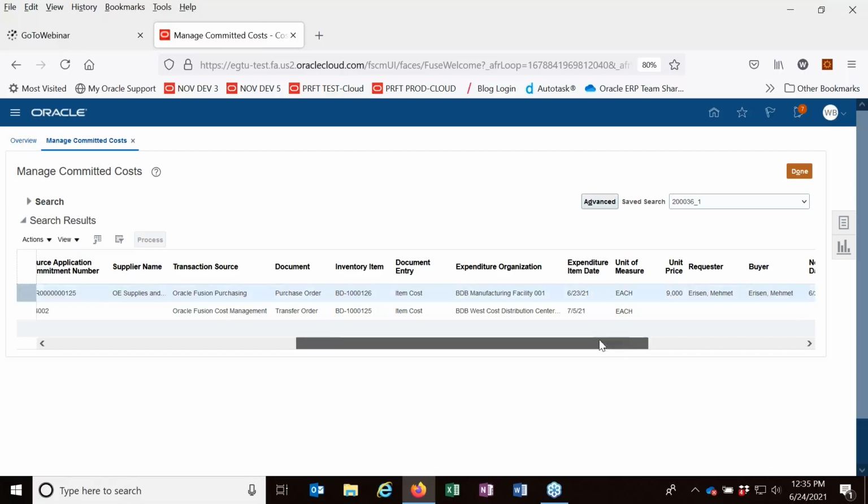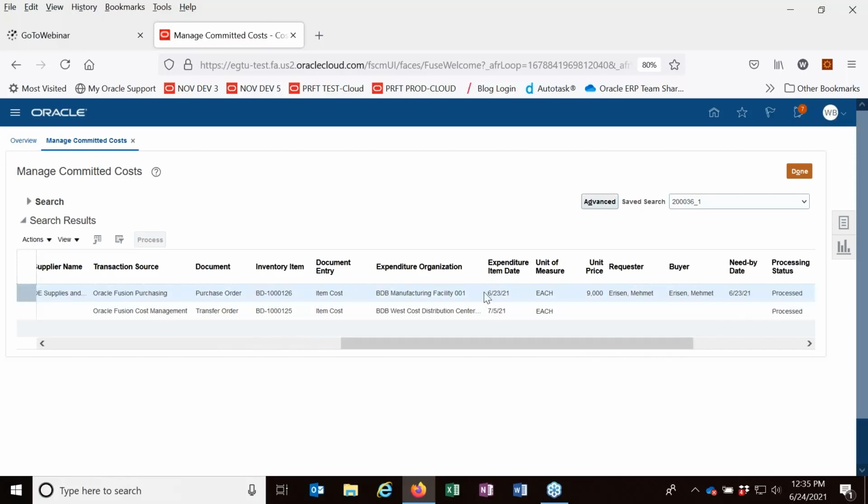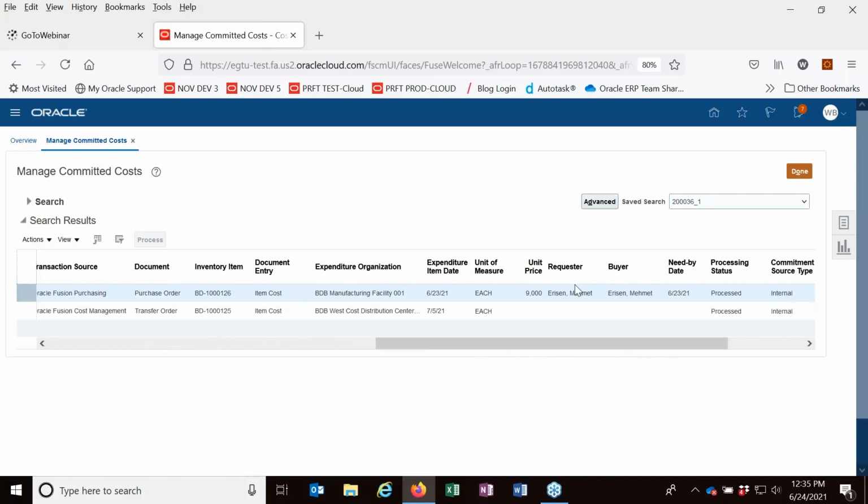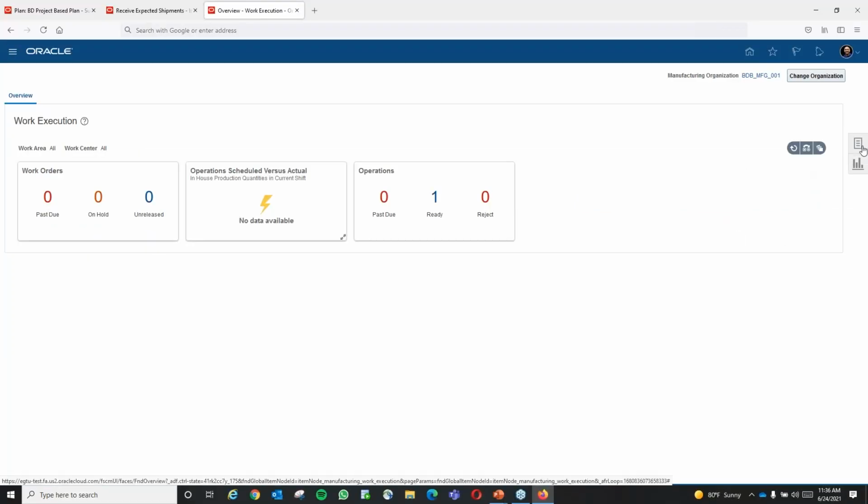And then we see the dates that they're occurring, and some of them are planned out into the future. And again, I can see all the other rows, so who's doing what and when. And then I see all the other information with regards to that order. For example, this purchase order, we still have visibility into the need-by date and the different commitment source types. So with that, I'm going to turn it back over to Mehmet to carry on. So thank you so much, Wallace.